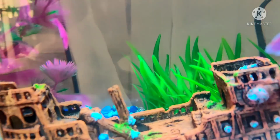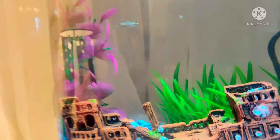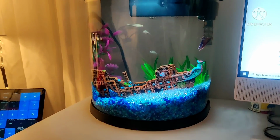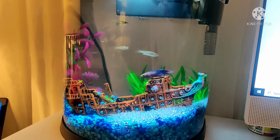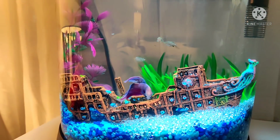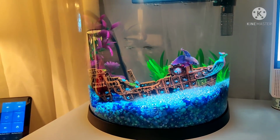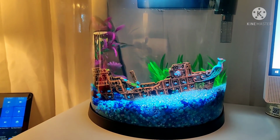Let me turn the light off. And just turn the big light off. Hold up. And see what she looks like in the dark. Well, not the complete dark, but that's a male beta, by the way. And the fish guy said that this was perfect. Not another fish can go in this tank. So, this is it. Boring.